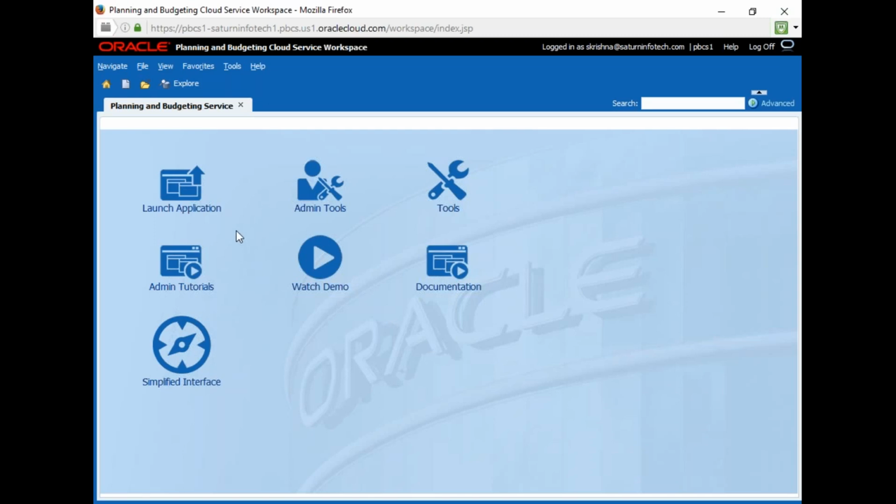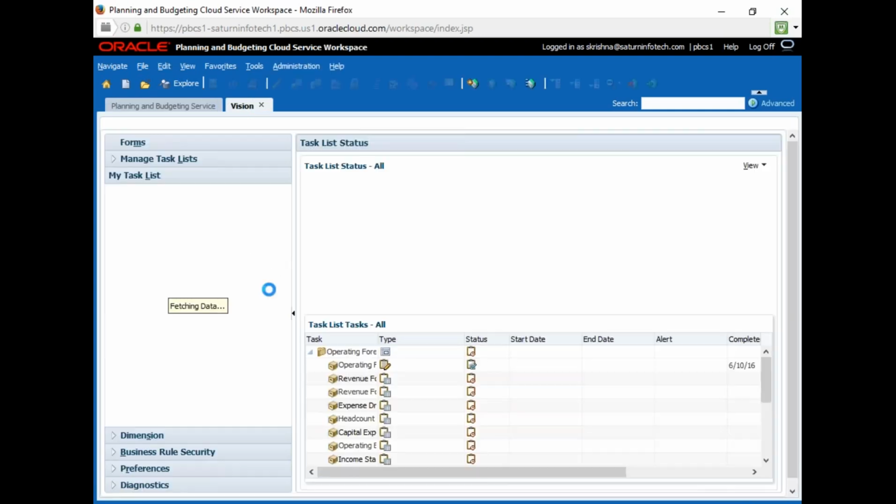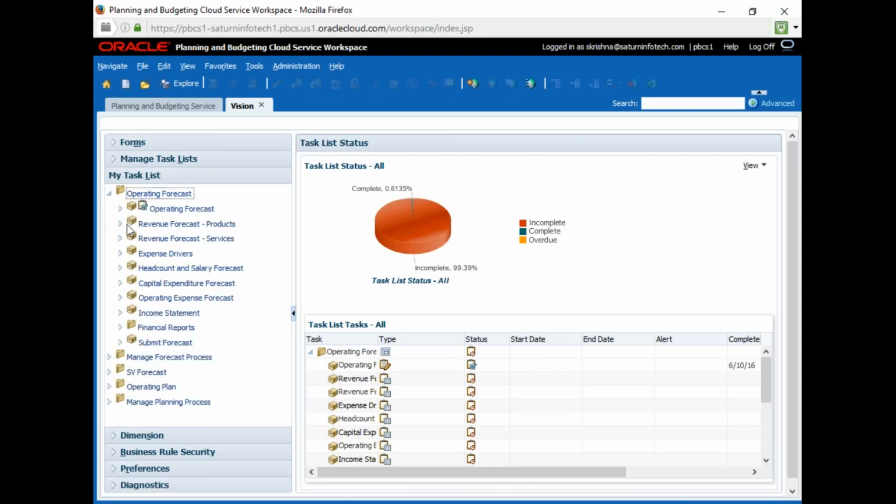Now, to start the PBCS application, we click on Launch Application. The first thing you will notice here is that it always goes to a task list. This task list is a very useful feature in Oracle PBCS, it is extremely user-friendly, and it can be customized based on your company's individual requirements. We can have multiple tasks, and they can further be nested based on the requirements of your company. Depending on what task each user needs to do, they can be assigned to a certain task list.